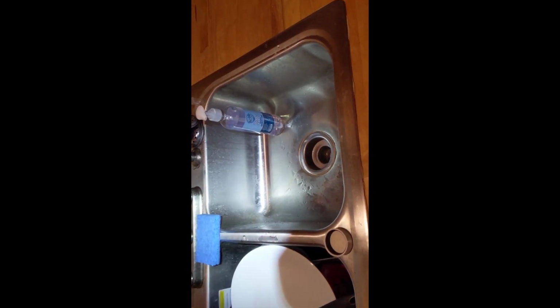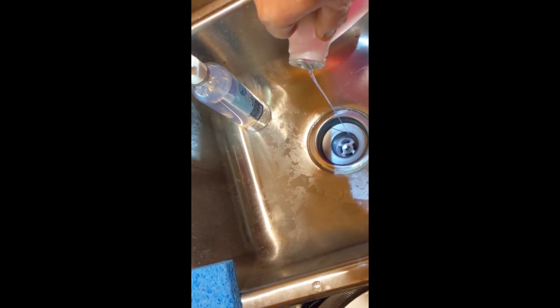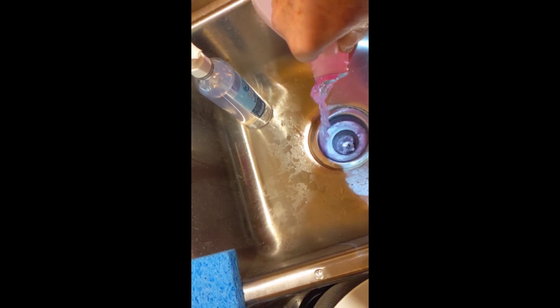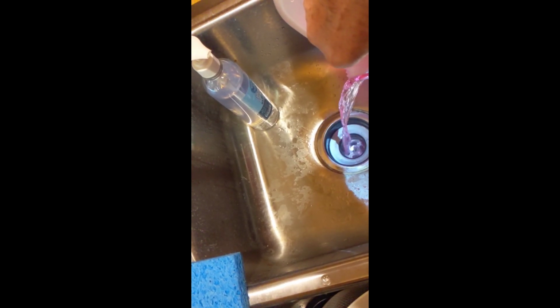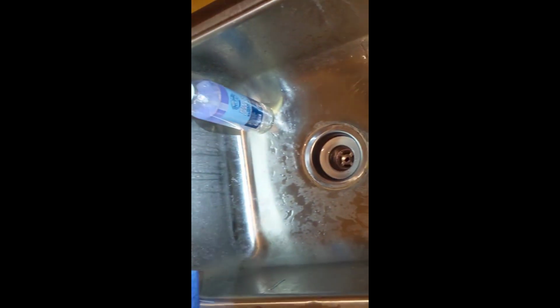Then for the kitchen sink, I'll put in just enough antifreeze to fill the trap where there's water down there. I'm sure that's more than enough. Pays not to be cheap though.